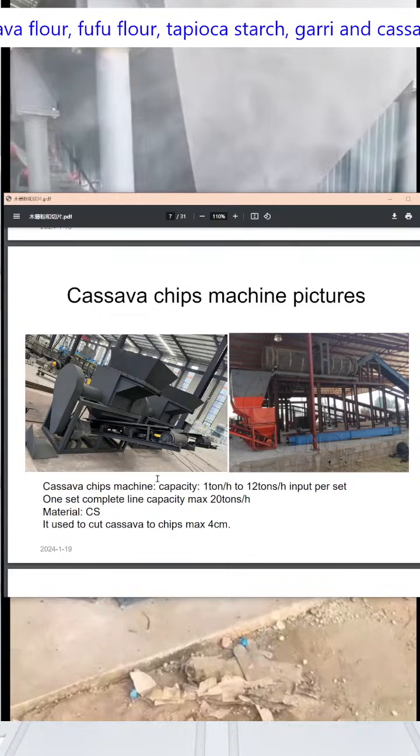And the chips thickness, max thickness can be 4 cm. So that means under 4 cm, we all can do. The chips thickness can be adjusted according to your requirement, but max is 4 cm.